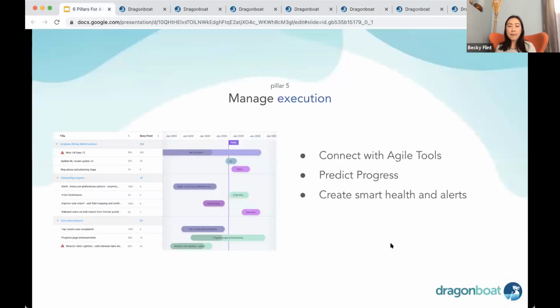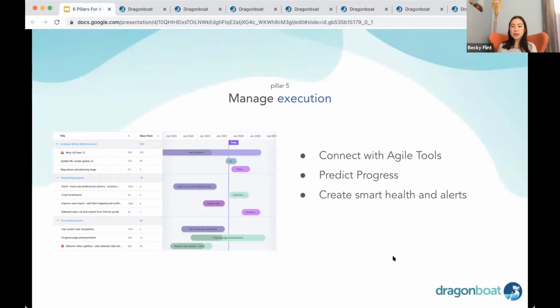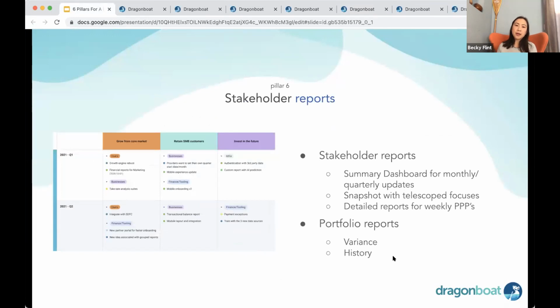So managed execution is important because that would really have a ripple effect if anything fails. As part of the product portfolio, this is a critical element as well. Now we're talking about the last bit of the pillar of a responsive product portfolio, which is stakeholder reports.